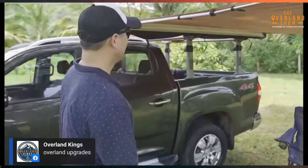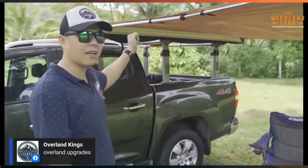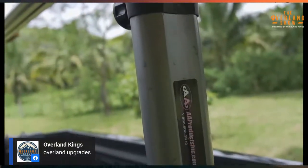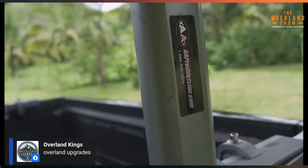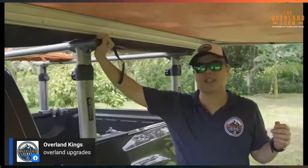These are some of the things you can do as a simple upgrade to all the pickups that you have. Or in this particular case, we have the Maxus T60 and we did this build in just over 2 hours. So let me just show you a simple overland build. The Maxus T60 bare bed, we put a bed rack, which is adjustable in height. So if we're going up or down, no matter how high your pickup, we could adjust this height.